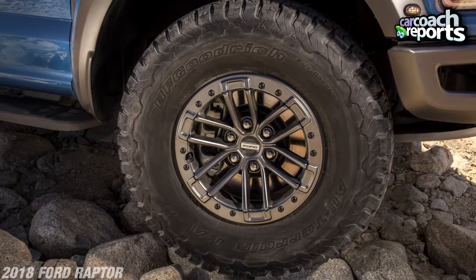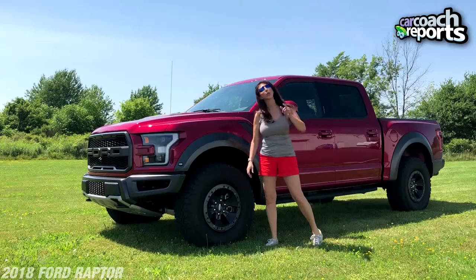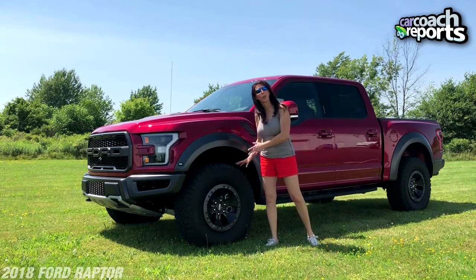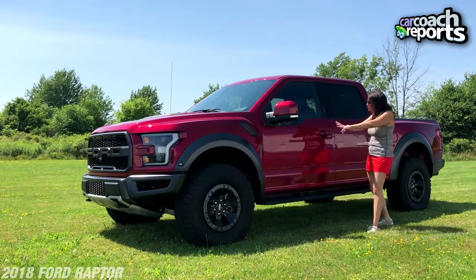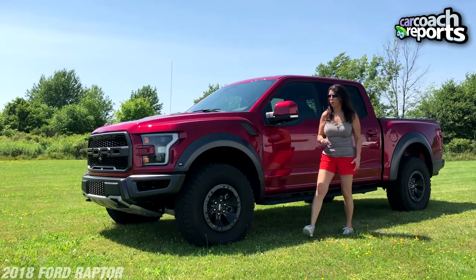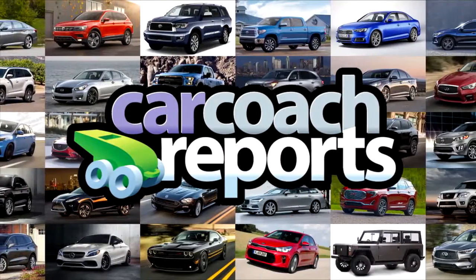Look at these rims. BF Goodrich all-terrain TA tires, big sidewall. Why? Because when you're off-roading, you don't want a small sidewall like you would on a performance car on the track. This is for off-roading. Gives a cushy ride also on the street. Different size mirrors all the way down. This vehicle is muscular, all the way into the bed, which has got a bed liner like the other Ford F-150s. We had a chance to take this thing off-road. Take a look.